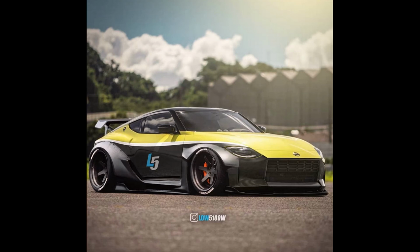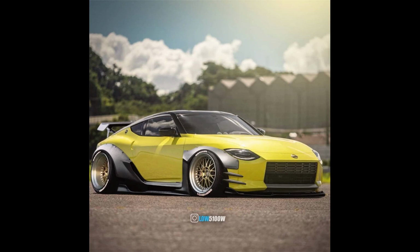We've got the one with more of a livery style, some nice TE37s with some lips on those wheels, looks great in the black, and then the yellow one with maybe Work VS-XXs or possibly Work Meister M1s with the step lip there, looks great on the all yellow version. The little canards on the side of the front bumper look good too. Good standard front lip and good side splitters.